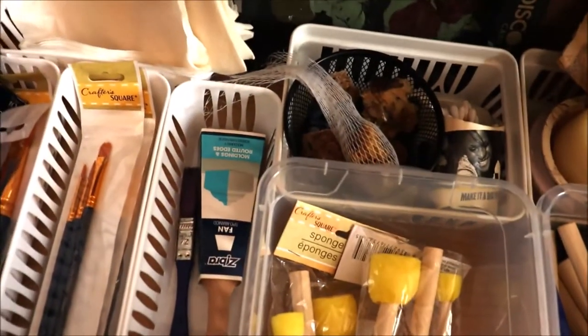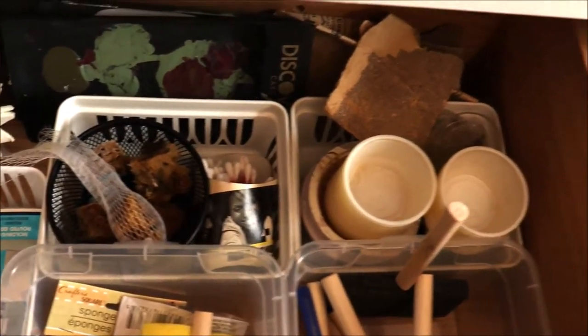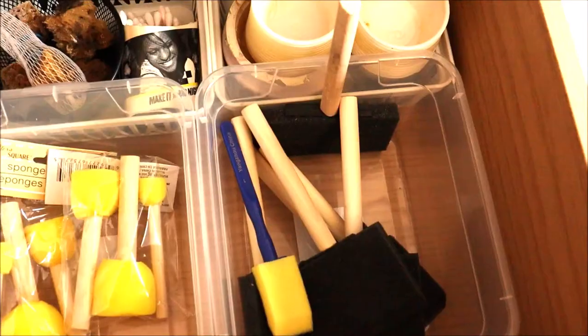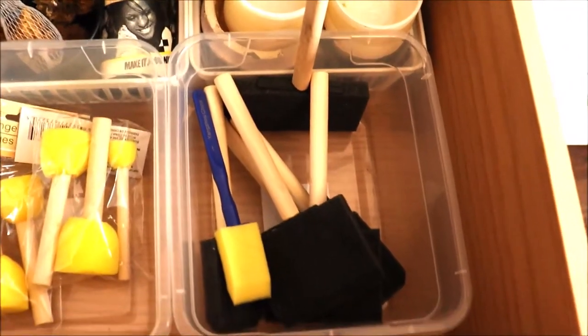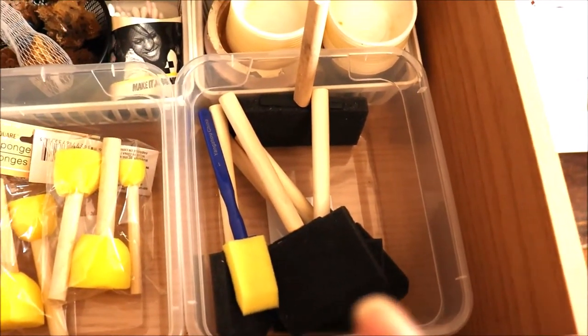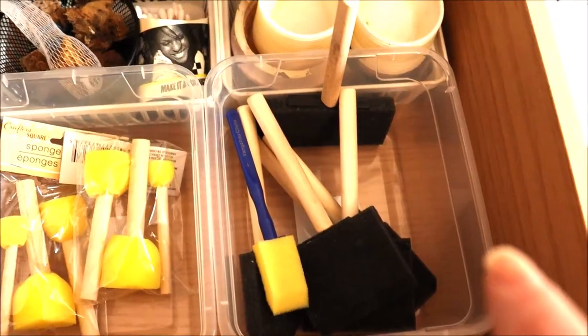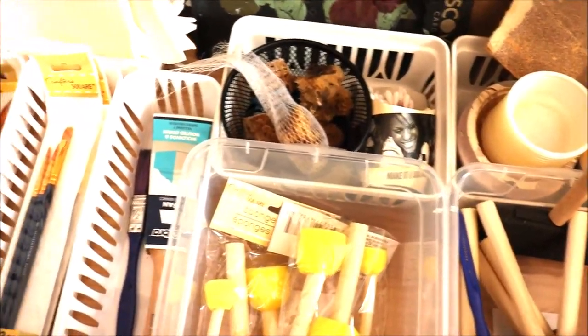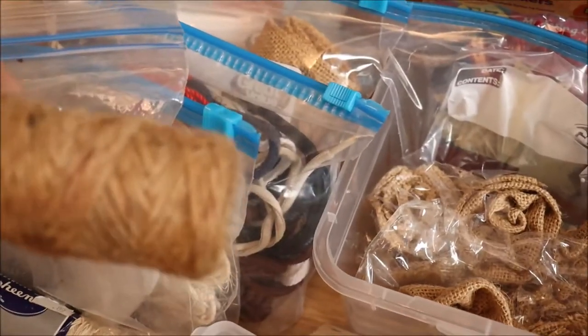In the next drawer down, I just have paint brushes and things to paint with. I use a lot of these little foam brushes, so I have them in the front, along with all the other brushes that are not really sorted according to size or anything, they're just in there. And then in the back, I have things that I paint with. I have some sponges, some paint trays, some paint holders, and again, the brushes.